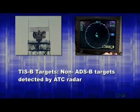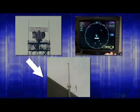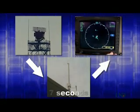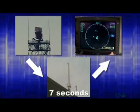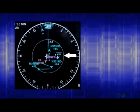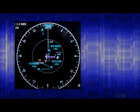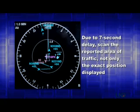However, these TIS-B targets must be passed to your aircraft through a ground-based transceiver, which causes a delay of nearly 7 seconds. So, when the target appears on your screen at 3 o'clock, because of the delay, it might actually be at 1 o'clock, or even 5 o'clock. So remember to scan the reported area of traffic.